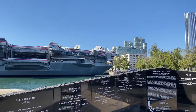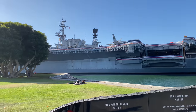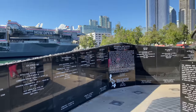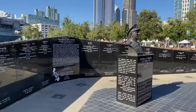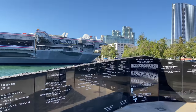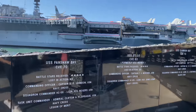I think it shows the massive battles, soldiers that lost their lives. These are the different ships and different things that happened during World War II. As you can see, there is also the Philippines, where I came from, who fought in the war, showing extraordinary heroism in action against the powerful unit of the Japanese fleet during the Battle off Samar on October 25th, 1944.